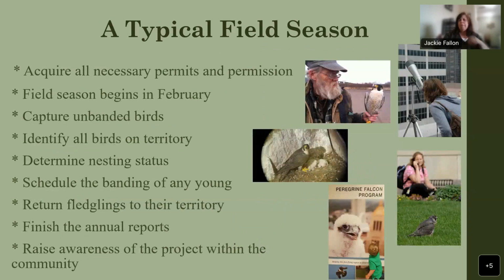So for me and my job, a lot of times people will ask, well, what do you do? First of all, I start in December and January, getting all the necessary permits to conduct our monitoring and banding operation throughout the state. My field season technically begins February 1st with monitoring right down here in the Twin Cities, also along the Mississippi River. And then gradually by late March, early April, I'm up on the North Shore.